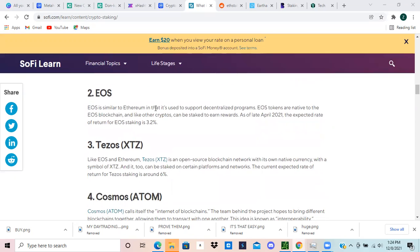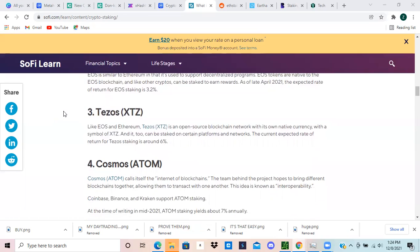EOS is similar to Ethereum in that it's used to deploy decentralized programs. EOS tokens are native to the EOS blockchain, and like other cryptos, can be staked to earn rewards. In late April 2021, the expected rate of return for staking was 3.2%.